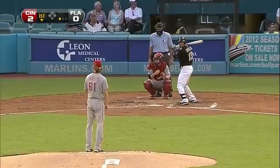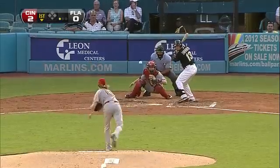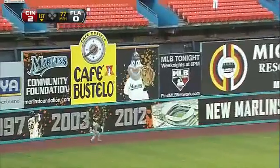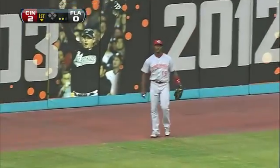Here's Omar Infante. His hit, one of the big ones in the eighth, the one that gave the Marlins the lead, and he drives one to left field, hits it pretty well. And back there is Lewis to make the catch.